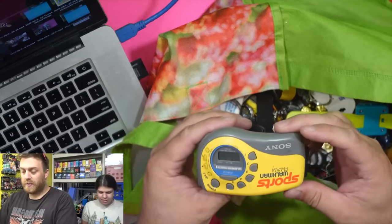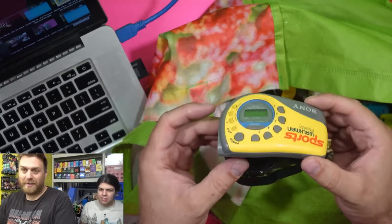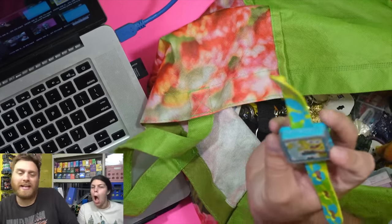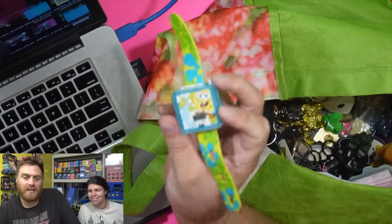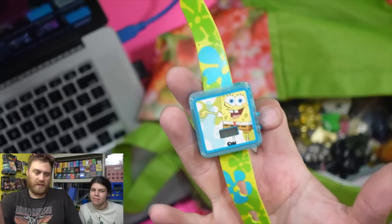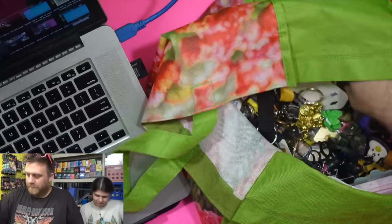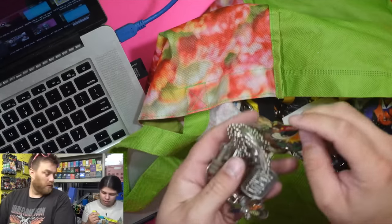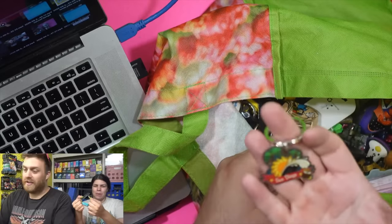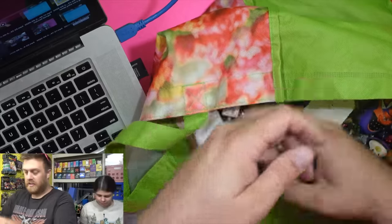Okay, there's a little sports Walkman. I don't know why we bought it, but it was in that bin, so we had to take it. Another weird one. Oh, yes! That is going straight, and I mean straight, to our SpongeBob wall. That is great right there. Bet you won't rock it. Well, it's not going to come anywhere near fitting my wrist, but I would. San Diego.